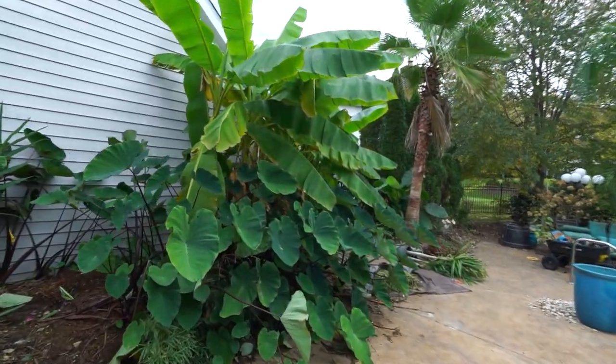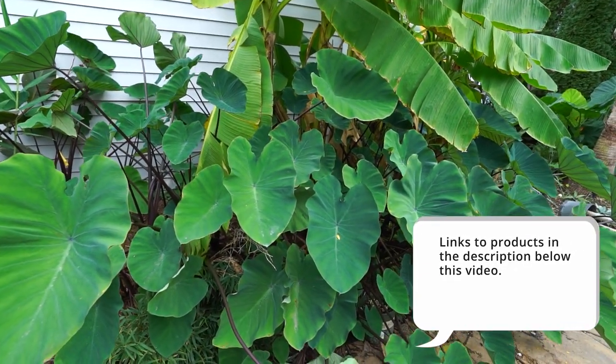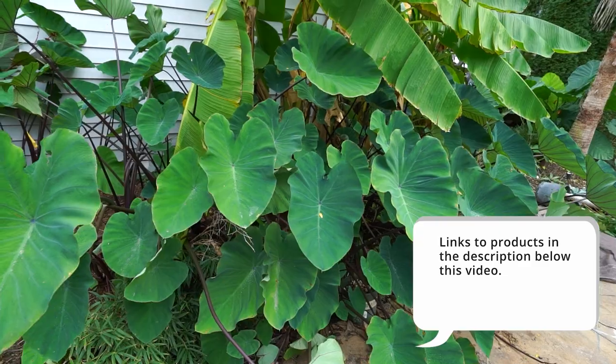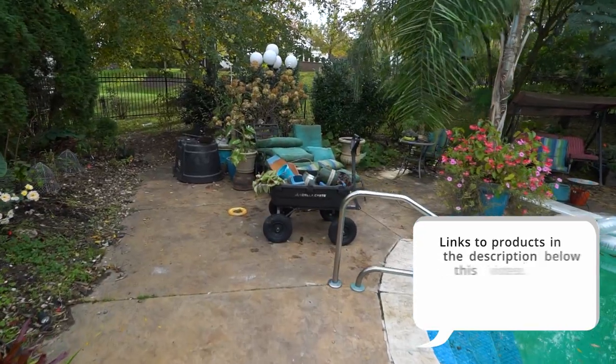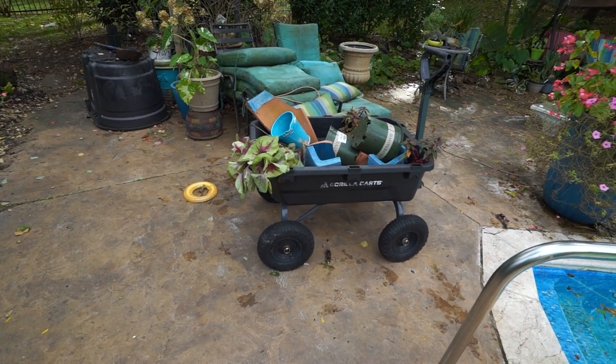I have 14 things written down here on my list. Some of them are garden related, some of them are pet related, some are just house related. It's a pretty random assortment. They're not really in any type of order, but I am starting with what I think is probably one of my favorite things I have. Yeah, it's the gorilla cart.